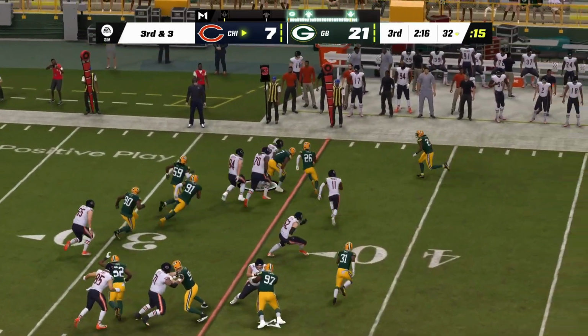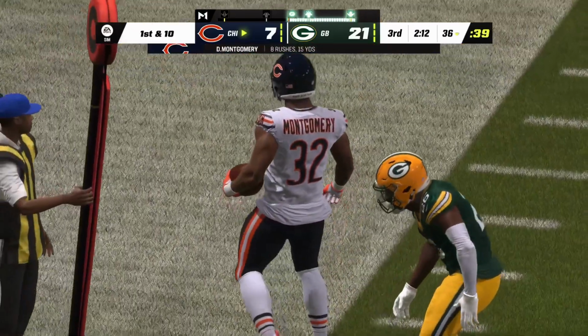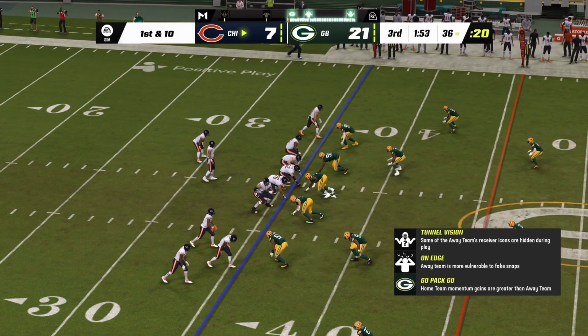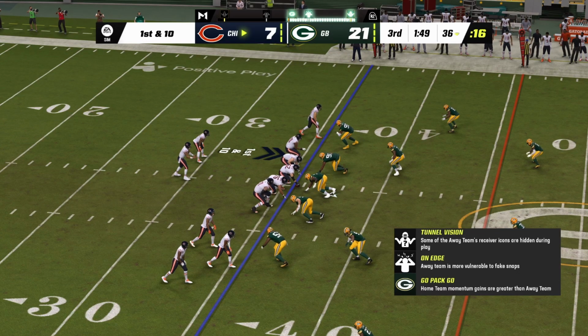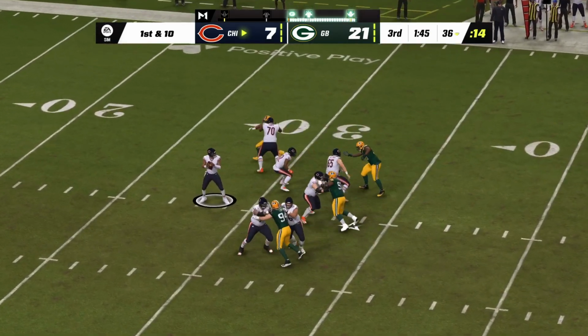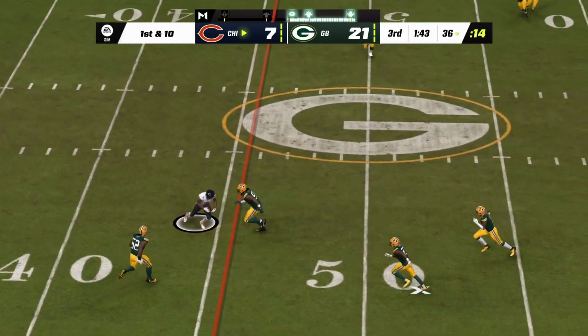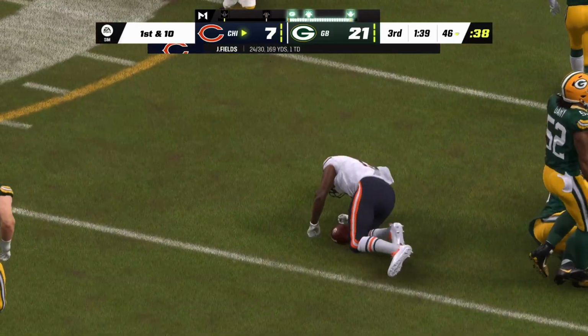Again, they'll go ground with Montgomery. It's a gain of 3, and it gets him the 1st. Different plays, but stay with the overall essence of the running game. On 1st down, Fields. Got an open man, it's Pringle. And able to get this one across the 45.